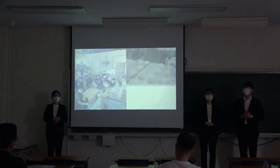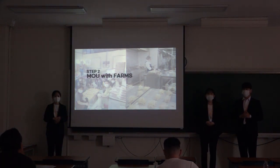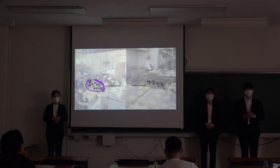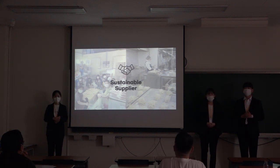Second, MOU with farms. For the cycle, it was necessary to secure a stable supplier. We contacted many farms and signed an MOU with all incorporated and satellite farms. As a result, we are able to use agricultural products in an appropriate harvest time sustainably.